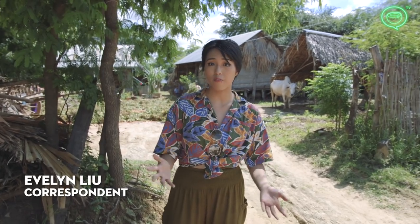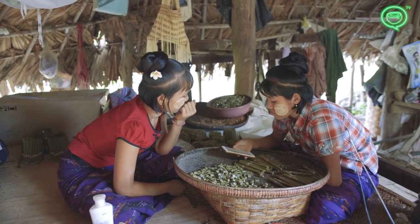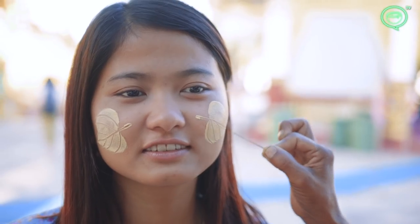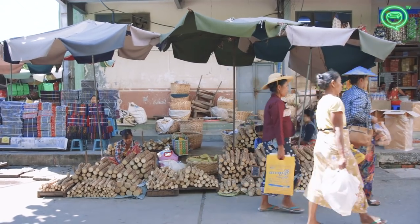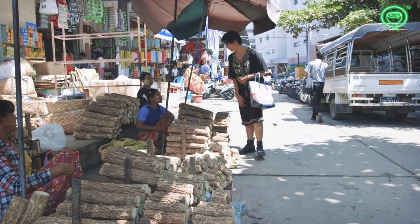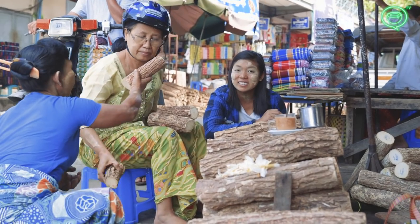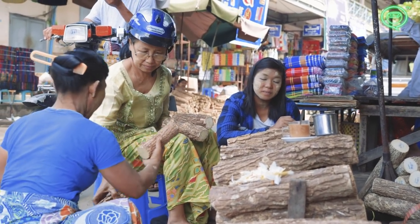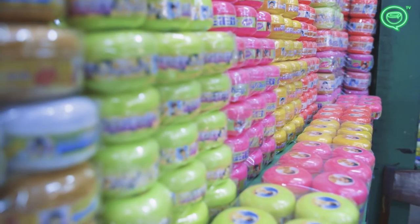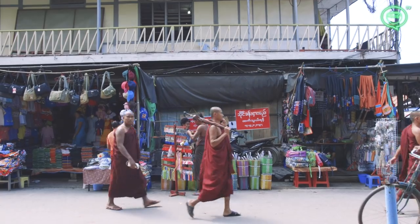Thanaka can be seen everywhere, in rural areas and in cities, and worn by both young and old. It's a beauty product, a medicine, and a form of art. You'll mainly find Thanaka sold in markets and at tourist destinations. It's mostly made to order, or you can buy tiny chunks of tree to take home. It's also worth noting that Thanaka is big business.